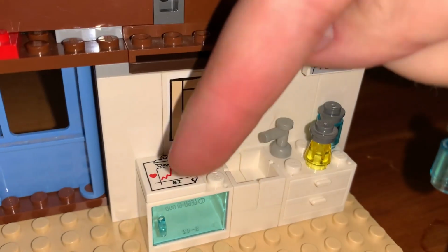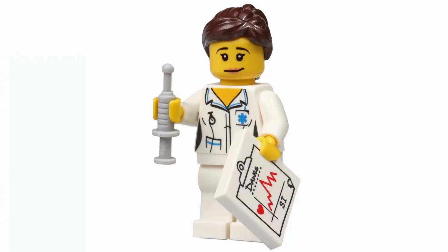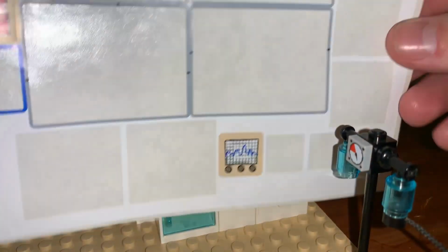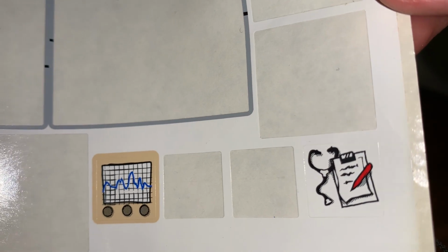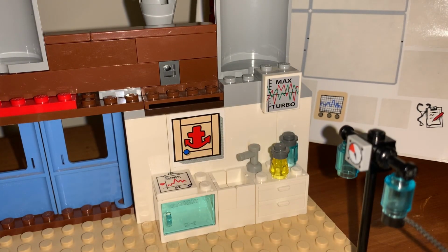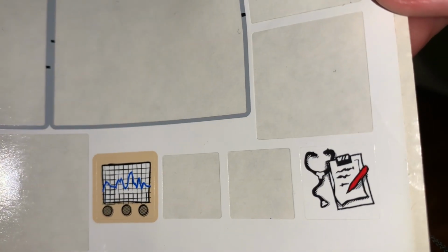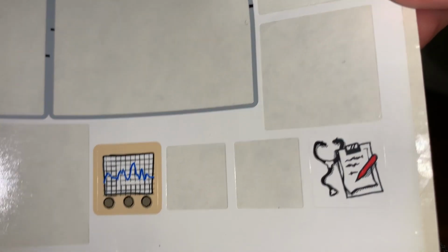The Max Turbo and Doors SI prints are not from the set, those are from the CMF Series 1 Nurse and the City Garage respectively. I don't know why the seller didn't have the actual tiles for me, but they didn't. They just threw these in as little extras. Luckily, as I mentioned, I did buy a new sticker sheet, so I do have those designs. I just didn't want to apply them onto printed pieces. So the actual stickers are supposed to be a chart and a clipboard and a stethoscope, which is a really weird sticker if you ask me.